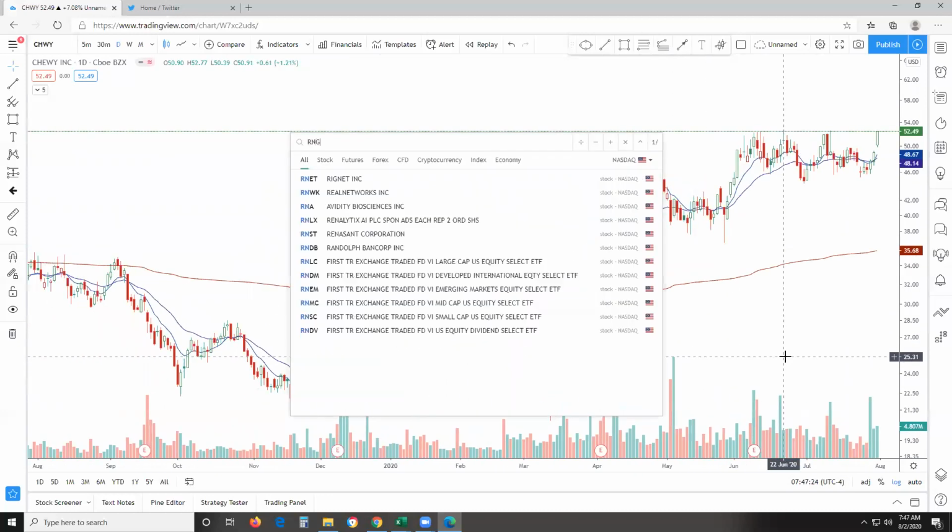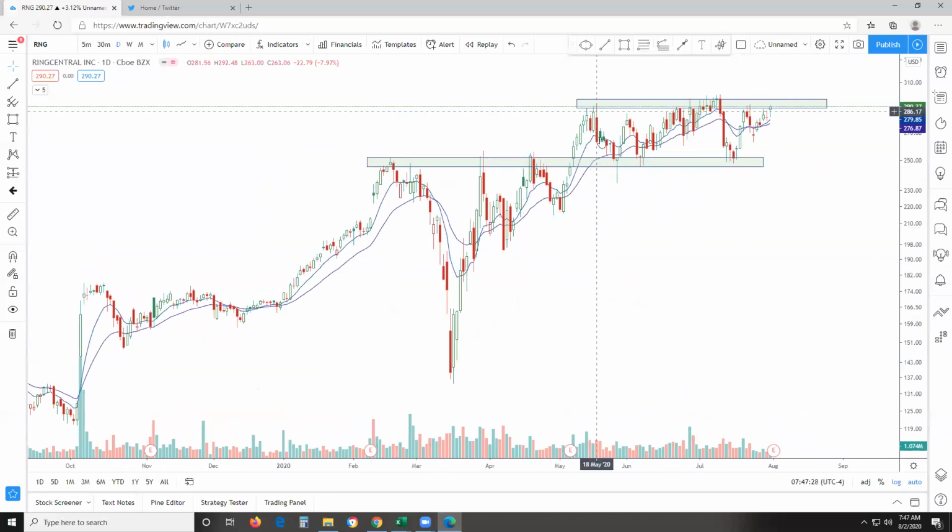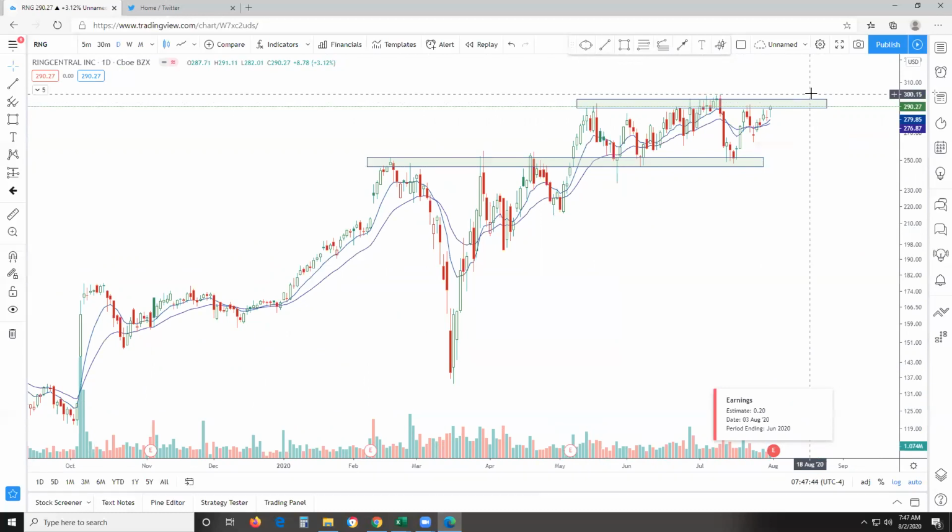Next up is Ring Central. So we had the breakout here, and then another consolidation on top of the breakout. Some pretty good volume in here. Earnings is on the 3rd, so the next breakout would be, we'll call it, above 300, and above 300, I think this could start moving much higher again.